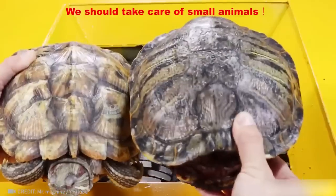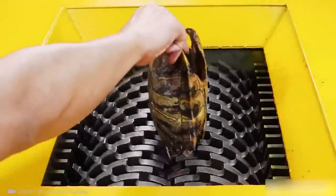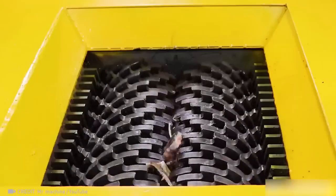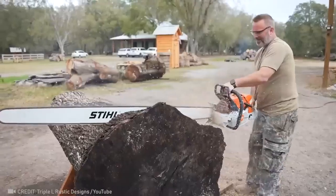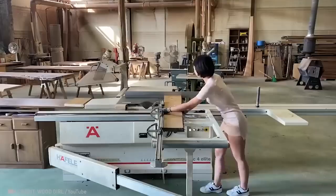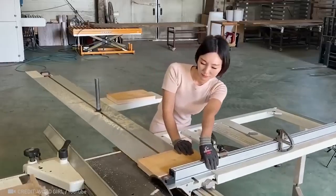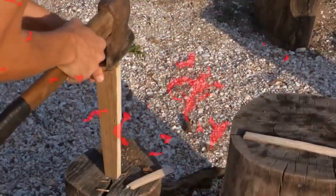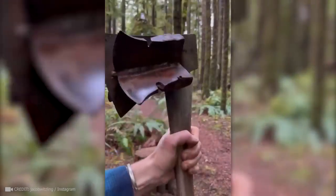A turtle shell can withstand 200 times its own weight, but it's unclear whether it would survive a shredder. I don't even know who's cooler, the saw or the girl. With the right equipment, even a small woman like this can easily be a pro. Think chopping wood is hard? Well, not with this axe on steroids, because it can cut a log into 6 pieces with one swing.